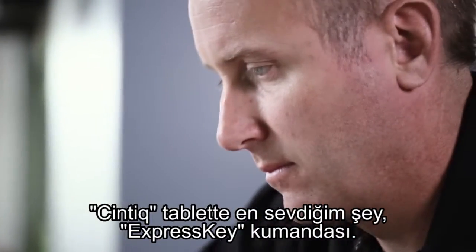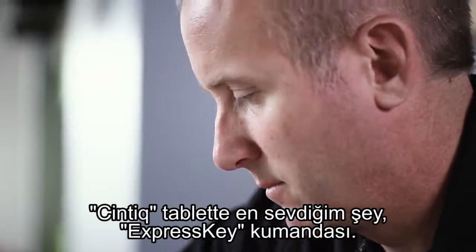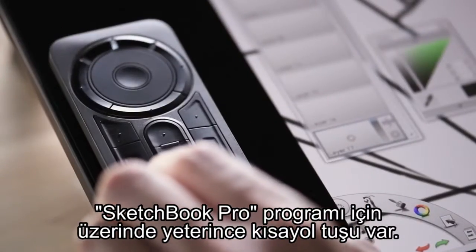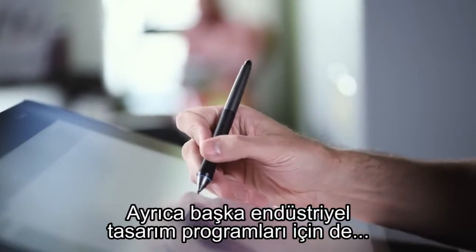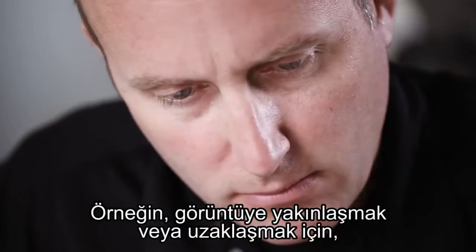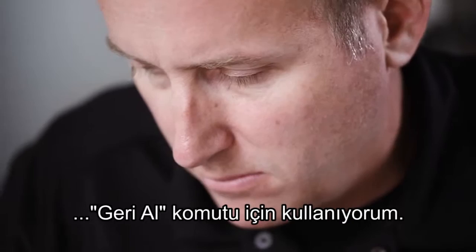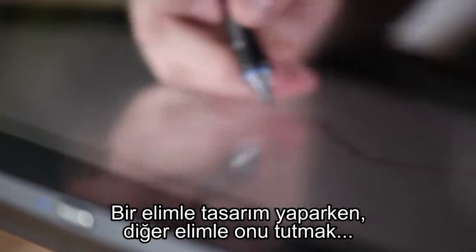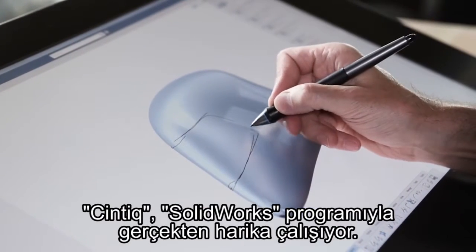One of the features I like most about the Cintiq tablet is the Express Key remote. There's enough hotkeys on there to set up for Sketchbook Pro. I'm also able to set up different keys for SOLIDWORKS Industrial Designer. I use it to zoom in and zoom out, and I also use it to undo commands. It really speeds up my flow, and I'm real comfortable holding it in my hand while I'm sketching in the other hand.